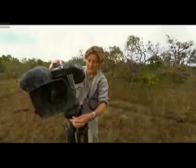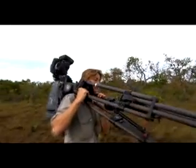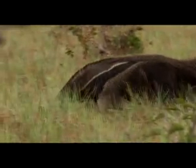This discovery marks the end of Justine's journey. Tomorrow she must head home. It's great to see a giant anteater. First time ever. First time I've got a shot, first time I've ever seen one. Brilliant.